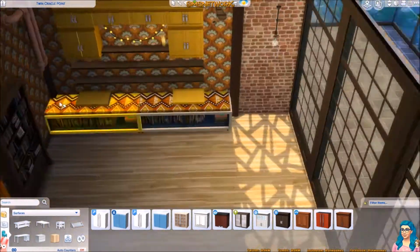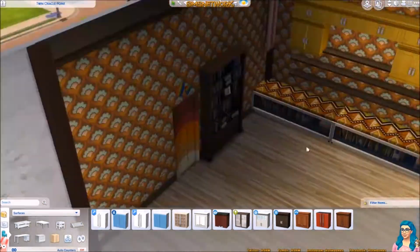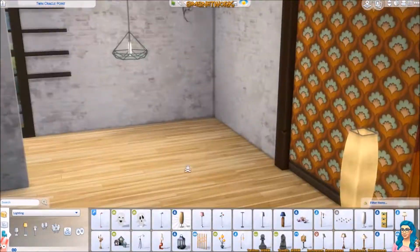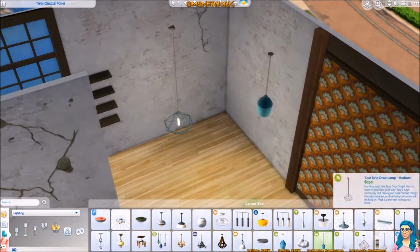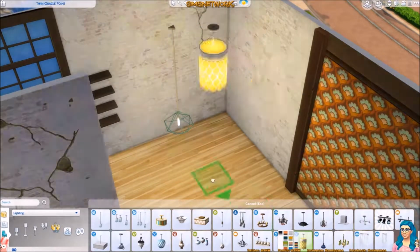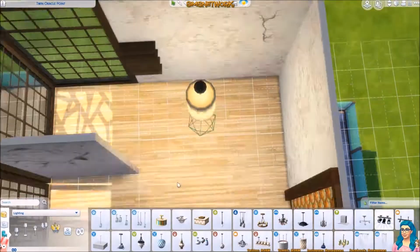So Hanbam Sims organized a challenge some time ago, and I saw this challenge on Twitter and it just piqued my interest and I wanted to participate. And then I found out there was actually a prize involved, which made me want to participate even more.